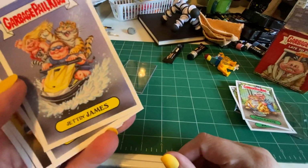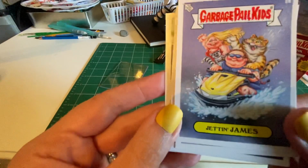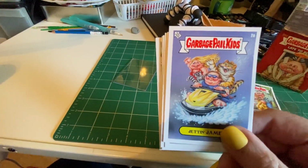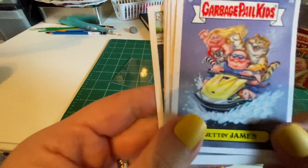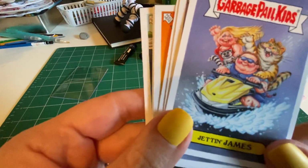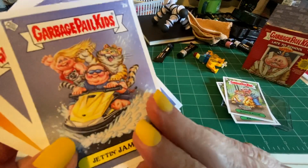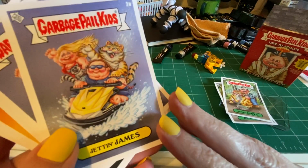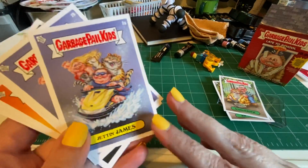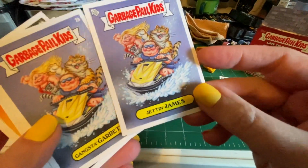So here we have Jet and James. James was just one of the people in the show that they did some bad business with, I guess you could say. And there was talk of lemurs and all this kind of stuff. And there was a scene where he was riding jet skis. So they made this funny little parody with him. And Gangsta Garrettson. That's his alter name.